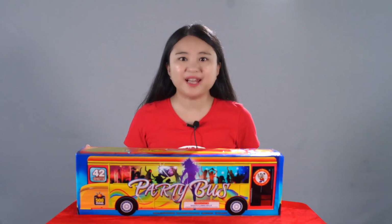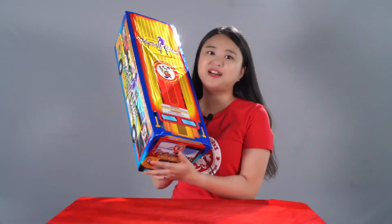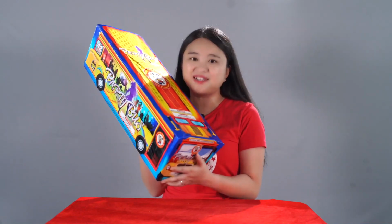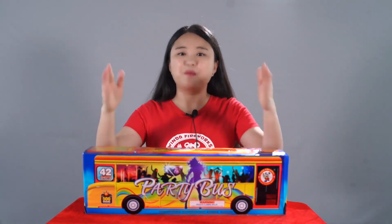Party Bus, Winda brand, packed 3x1. Climb aboard this party bus with 42 shots of big bricks that has a literal blast with colorful dahlias, white lace, crackling willow, color strobes, and a breathtaking 24-shot finale of massive brocade crowns with color falling leaves. Welcome aboard.